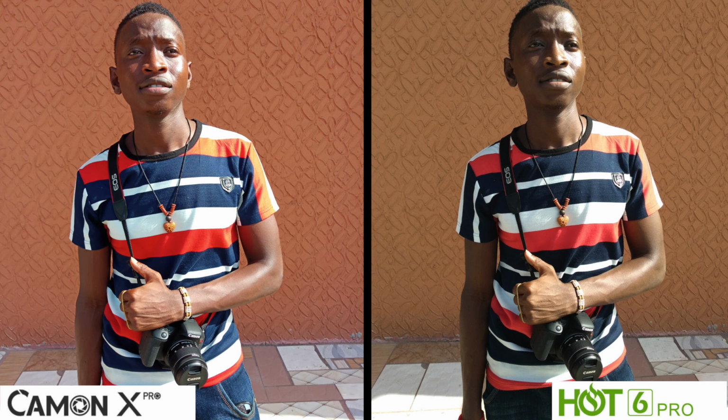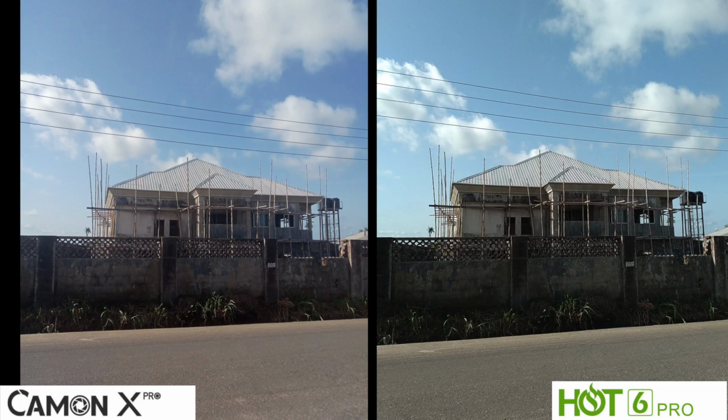And if you look closely at this other one that I've zoomed in a bit, you notice that they still maintain their details. Even when I push the zoom further, you still see a lot of details on both devices. So skin tone on both devices is very, very okay.